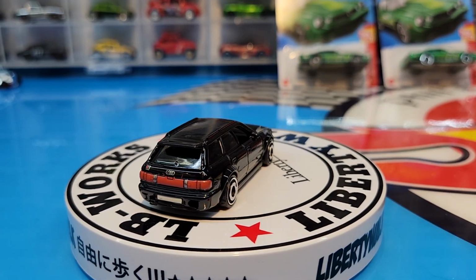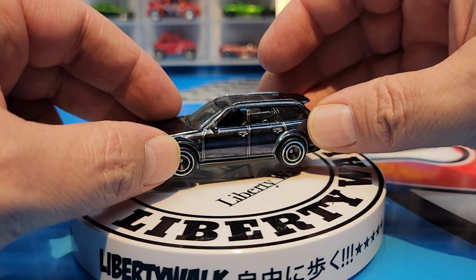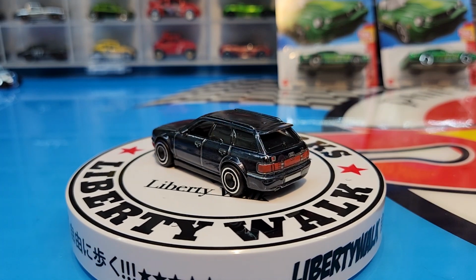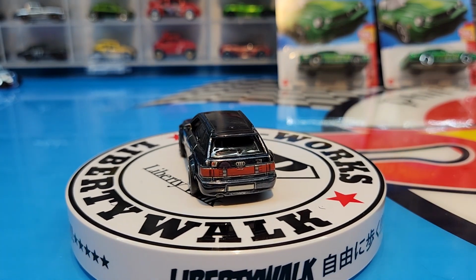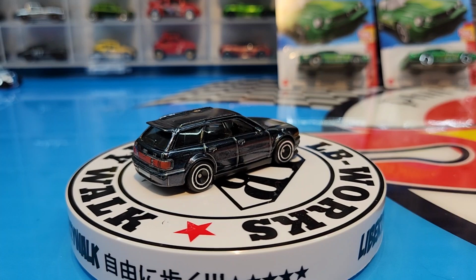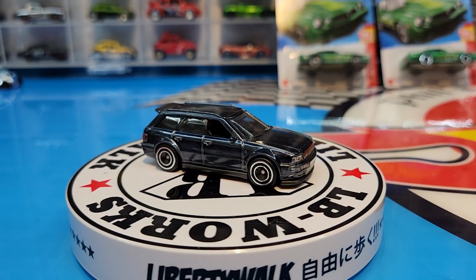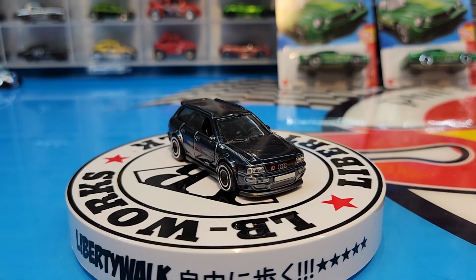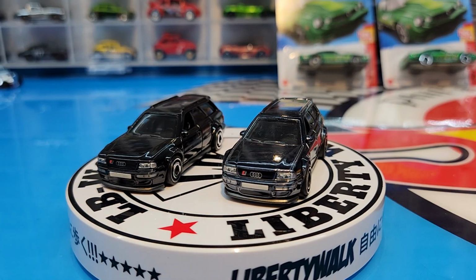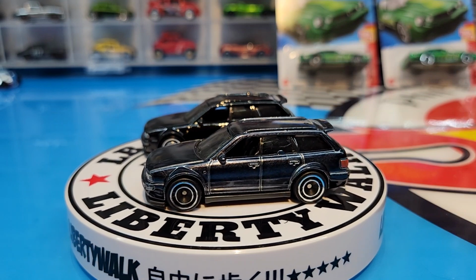And this Super Treasure Hunt is just like the Jaguar for me. It got the gunmetal gray, and it got these beautiful wheels, and it just looks simply gorgeous. Beautifully done, this super. And like I said, it's just like the Jaguar. Very, very stock. And this gunmetal gray just looks awesome on these cars. Just beautiful. And this is a great pair. They both look awesome. The mainline and the super.